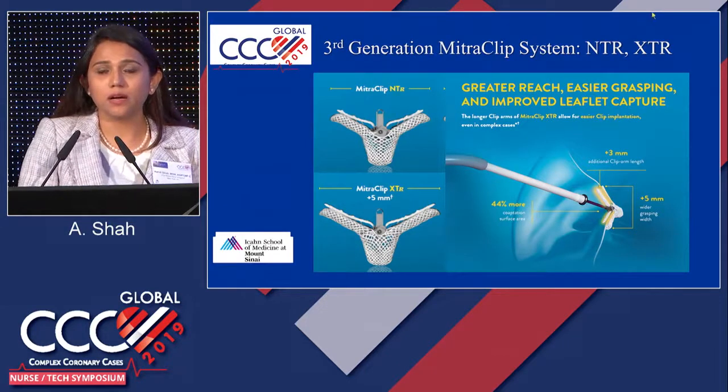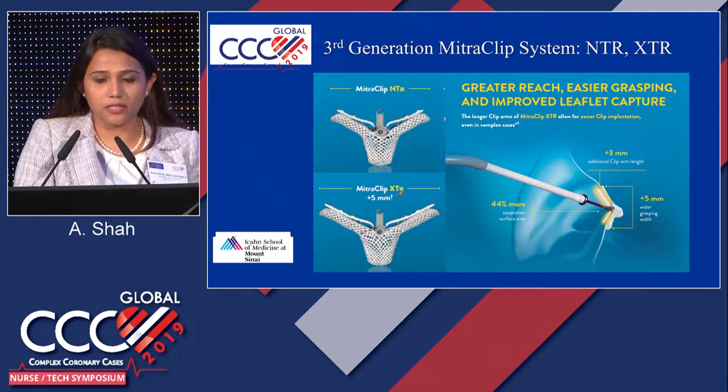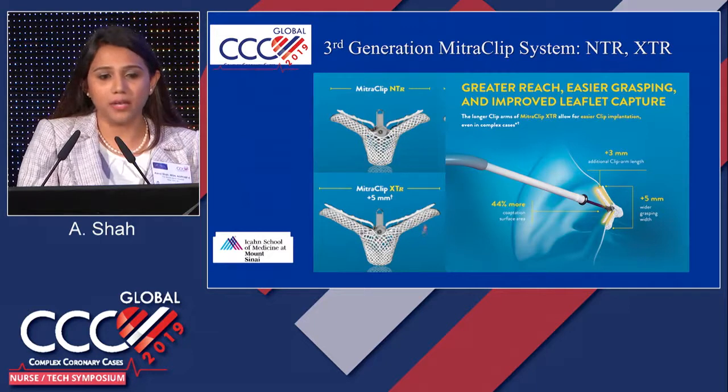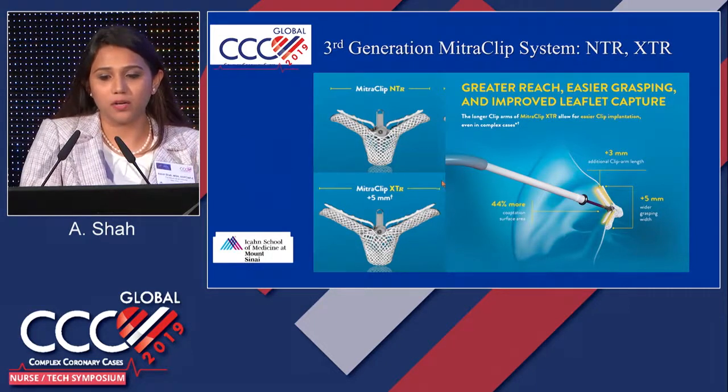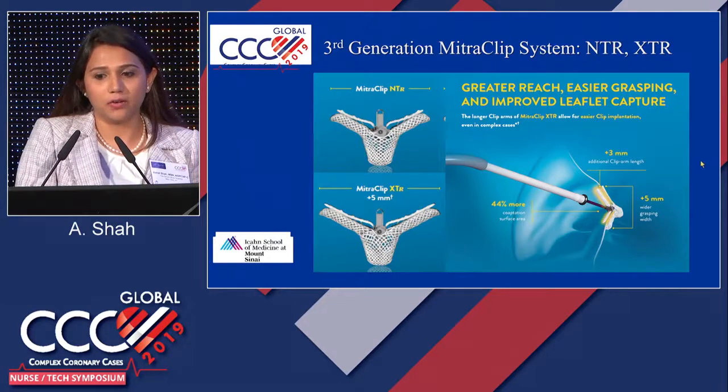Lately we've been using the 3rd generation MitraClip, which is the XTR. The NTR is the 2nd generation and the XTR is the 3rd. With XTR, it gives you an extra 5 millimeters of clip arm, which makes it easy to grasp the leaflets, and our main goal is reduction of MR. So the new device has been really helpful in achieving the outcomes that we indicate.